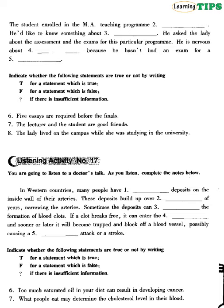Listening activity number 17. You are going to listen to a doctor's talk. First, look at the following notes and questions 6 to 12. As you listen, complete the notes and answer the questions. Now, listen to the talk.